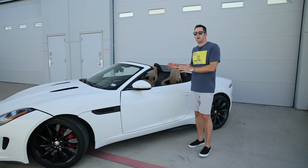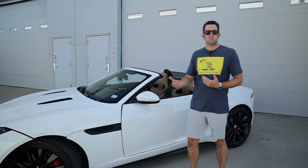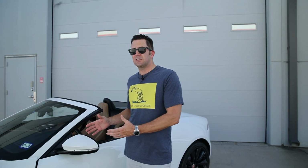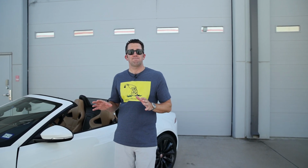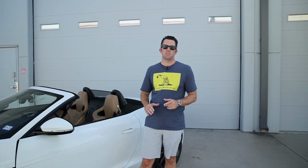But this is a modern Jaguar. It is 10 years old at this point, so it is an older car and things are going to wear out. Rubber is going to dry up, it's going to shrink. But this traditionally is not a very leaky Jaguar. So if you find one and it has a leak and you're just thinking it's a British car thing, no, you've got something bad on your hands. You should be really concerned about it. At best case scenario, you should be paying a lot less for that car because you've got a project on your hands.